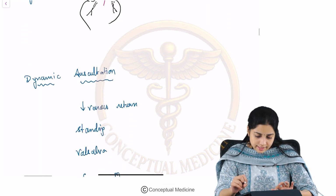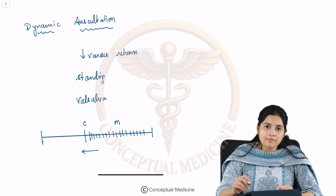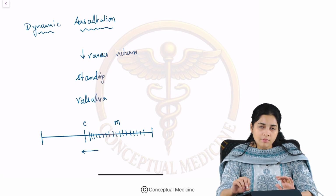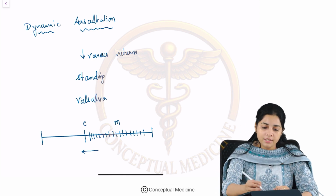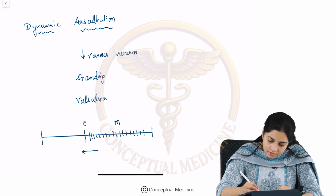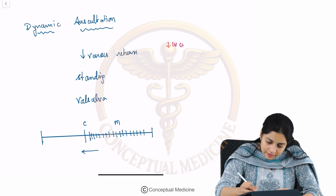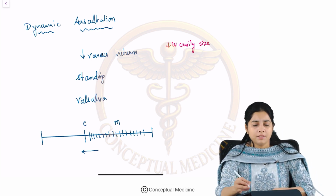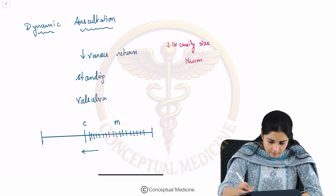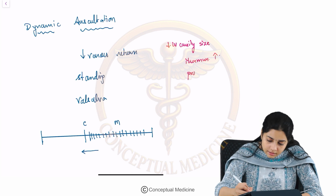Let us look at the dynamic auscultation. The basic fundamental principle, when you go through the lectures on the approach to murmurs, is that whenever there is a decrease in the LV cavity size, the murmur increases, because the prolapse increases.